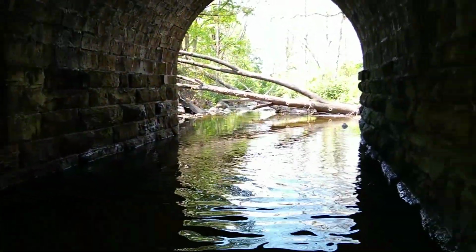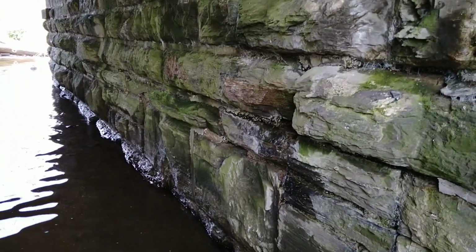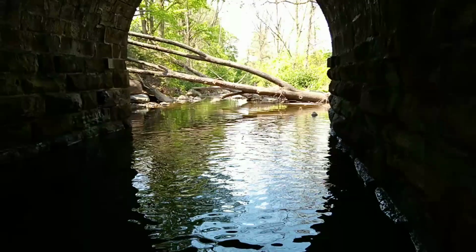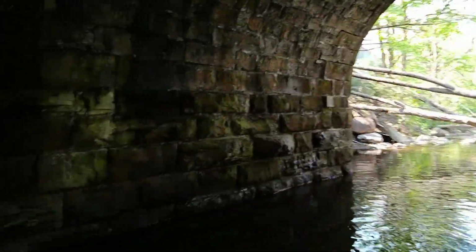The line above us is quite active, although every time I say that, I never catch a train going on it. You can see there's been mortar placed in the gaps. So I don't know, originally I would suspect it was probably mortarless, like you see right here. And over time it's had mortar placed into it. But again, I believe this is a 1858, 1859 East Pennsylvania Railroad culvert.